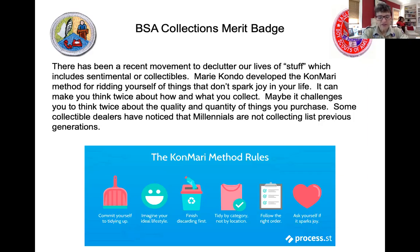And in fact, in recent years, Marie Kondo developed this method called the KonMari method for ridding yourself of things that don't spark joy in your life. So you pick up anything and you're like, does this really bring me joy? Goodbye. And you set it free. And that way you have less stuff. It's kind of a minimalist movement, but that idea means that young people are like, yeah, I don't want a bunch of stuff. It's just clutter.